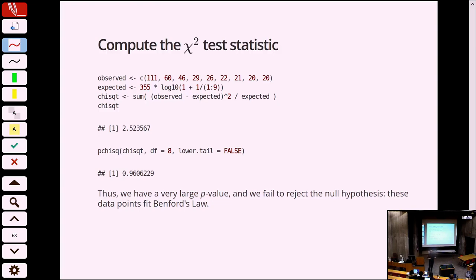Except that vector is now O minus E squared over E, and you add them up by using the sum operator. One line does the whole problem for you, computes the test, and the value is 2.523567, or 2.5. So that's our chi-squared test statistic. And then since you're in R anyway, your next line is to take a p chi-square of that. And so I take my chi-square test here, and I just move it in.